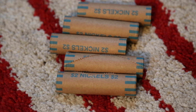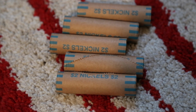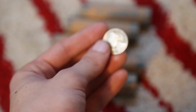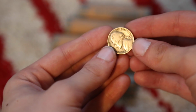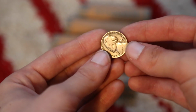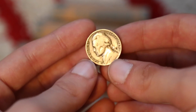What's up YouTube? Today we're doing another coin video. We're going through some nickels. Now basically I wasn't planning on recording today, but I actually just found something really cool. This is my very first silver find within the past couple weeks now. I've been getting back into coin hunting, and this is my first silver find again.